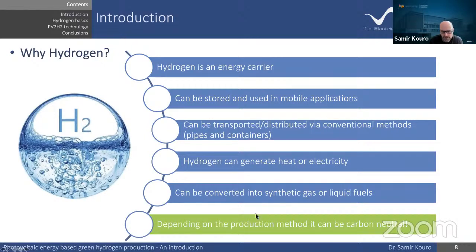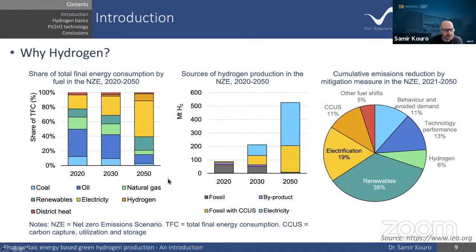Depending on how you produce this hydrogen, we could be talking about something that is carbon neutral. And that's where green hydrogen comes into place. I will explain a little bit what green hydrogen is in a minute. But this is just to show you where we stand in 2020 and what the projections are for 2030 and 2050. So currently, hydrogen doesn't even appear in terms of the net zero emissions, in the total final energy consumption.